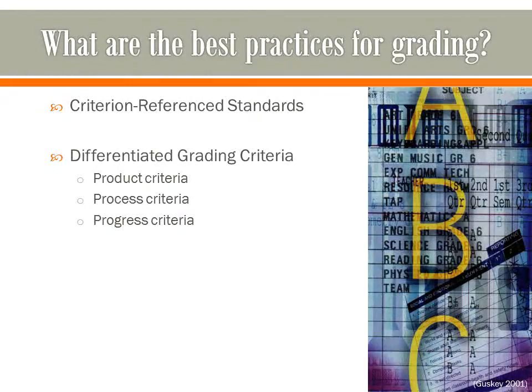Differentiated grading criteria. In this one, we're looking at 3 different things. First of all, what is the final product that's being produced here? That's more of a traditional grading style. Summative assessments, we're looking at what is the end result. The process criteria, that second one, is much more about how did the student go from point A to point B. This is where you can start looking into how much effort they're putting into the training, how much outside research they're doing. This is all part of the process.